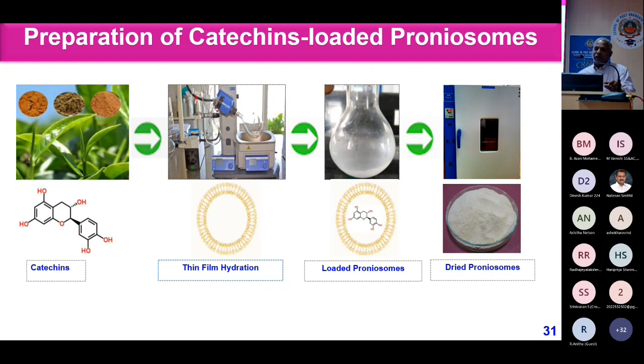Here, for example, we have worked with catechins. Tea contains catechins. We again used thin film hydration, a technique called thin film hydration. We produced it using stabilizers and surfactants, and we encapsulated the catechin into that. So you have the same vesicle, the active compound is encapsulated, and we can get a dry powder.